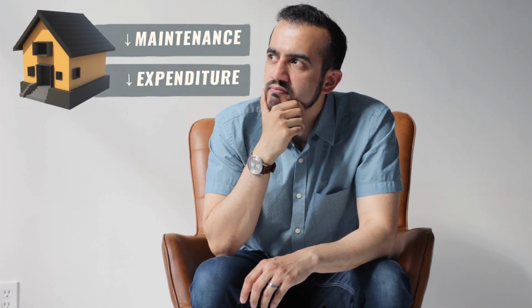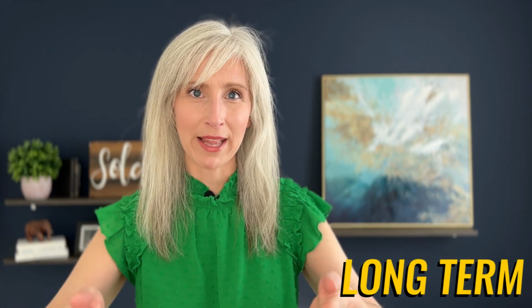I know part of the reason folks look at new build homes is a budget component. They're thinking less maintenance, less expenditure down the road. While I'm getting this new build now, I don't really have to put anything into it other than maybe landscaping, fencing, and window coverings, and it's long-term a better play. Well, take the tax piece into consideration because it really may change the picture for you.